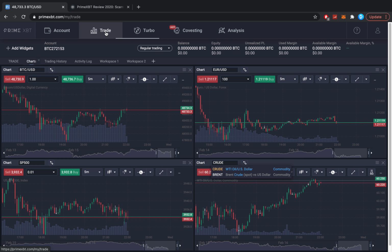I personally have been using it quite a lot. And once more, there's benefits and negative sides to it. The negative side, I would say, is that it is a little bit less regulated than an exchange like maybe Coinbase. That would definitely be a lot more regulated than this one, as again, it's a crypto type of thing.